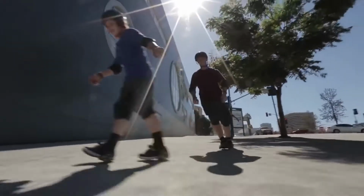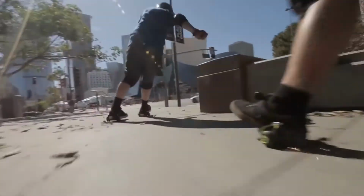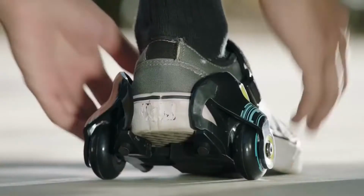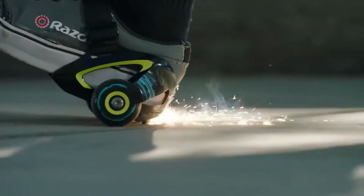The Razor Jets are quite light. They weigh only 1.2 pounds, and their platform has a wide range of sizes. The wheels are made of polyurethane and their diameter is 2.2 inches. The starting price of this accessory is $35.